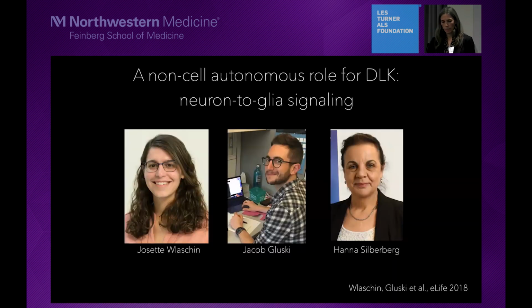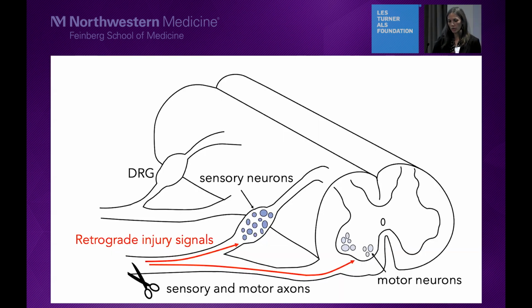And this work was spearheaded by 2 postdocs at the time in the lab, Josette and Jacob, together with the biologist in my lab, Hannah, who's a whiz at tissue clearing. And I'm going to show you a lot of cool videos that Hannah generated for us. Okay, so the mouse model that we're using here is peripheral nerve injury. So we'll injure one sciatic nerve in a mouse. And what you're doing is injuring the axons of 2 populations of neurons, the sensory neurons of dorsal root ganglia, and also the motor neurons in the ventral spinal cord.